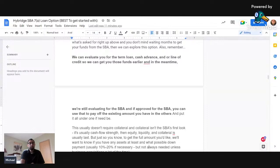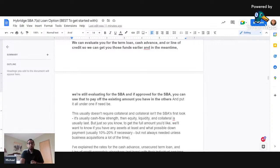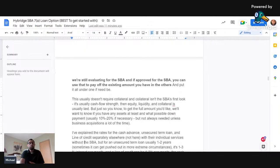And in the meantime, we're still evaluating you for the SBA, and if approved for the SBA, you can use that to pay off the existing amount you have in others and put it all under one if need be. This usually doesn't require collateral, isn't the SBA's first look. It usually is cash flow strength, then equity, liquidity, collateral is usually last.